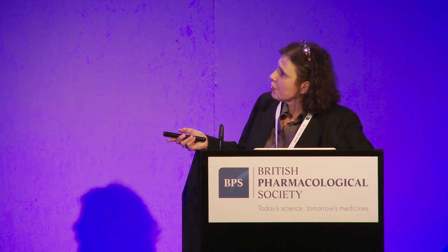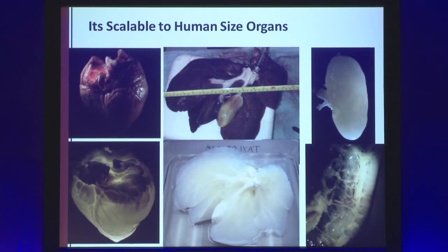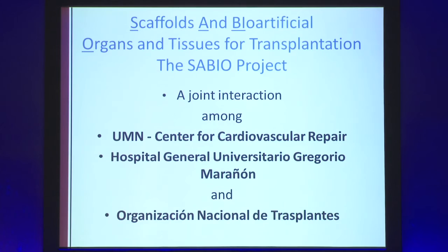Other people are doing it too. It's scalable to human organs. And I want to point out here that not just liver, but kidney and also pancreas. This is duodenum and pancreas, so soft and more muscularized tissues can be decellularized and retain their full structure.